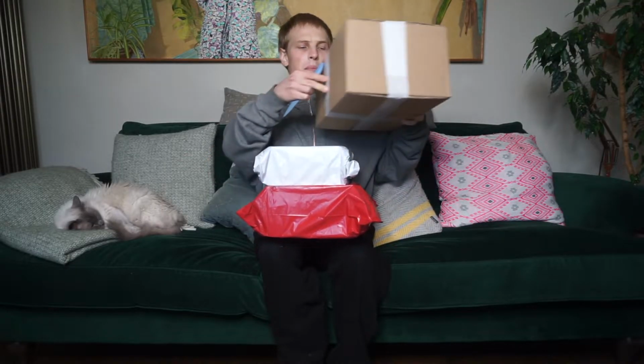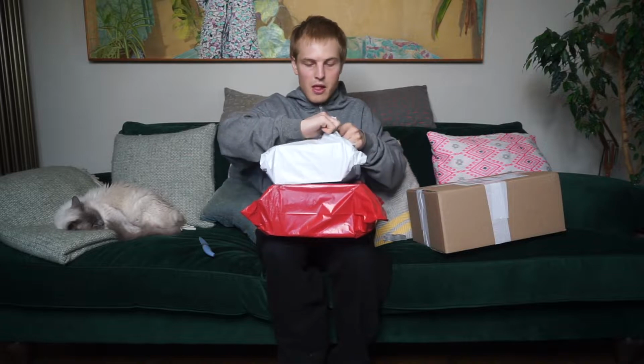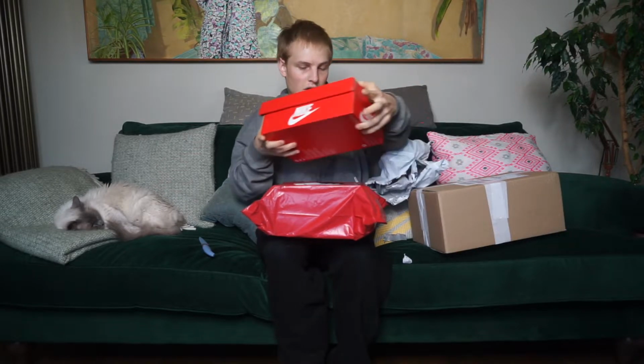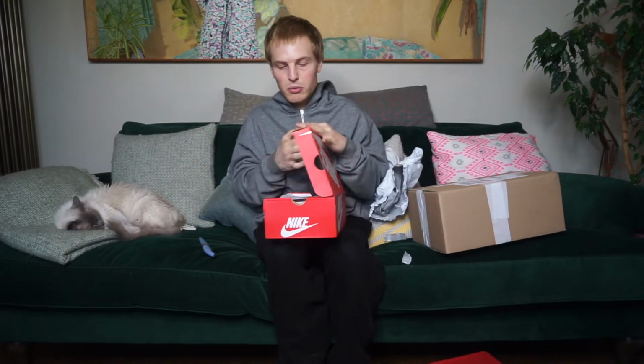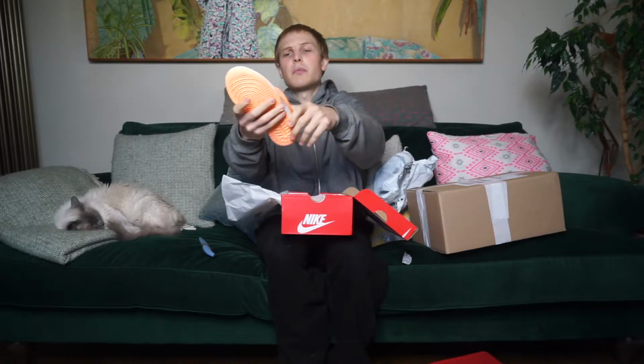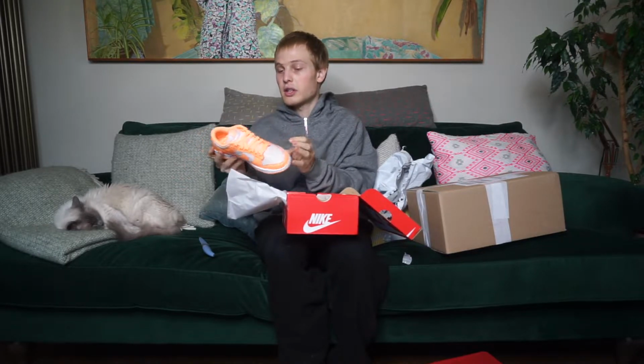Right folks, just got a couple packages in the mail today, so let's just get straight into the Office one. This should be the peach dunks that we got in the Raffle Hive cart. Yep, peach dunk size 3, so classic normal Nike dunk box, nothing more to say about it. Oh god, these are quite bright actually. Okay, so this is the peach orange dunk, a lot brighter in person than I thought, and it's got kind of like an off-white pinkish hue contrasting that orange.